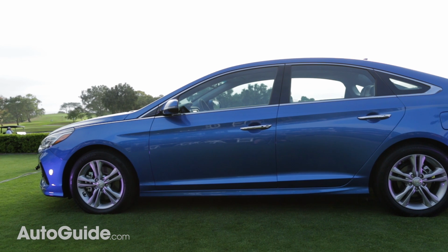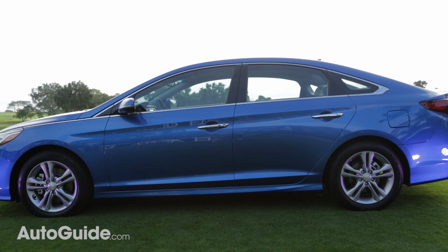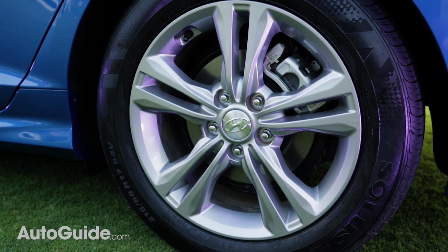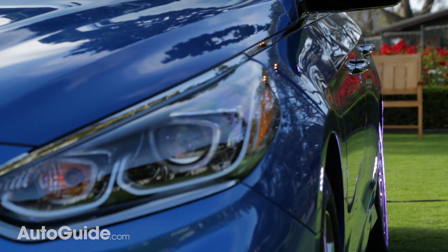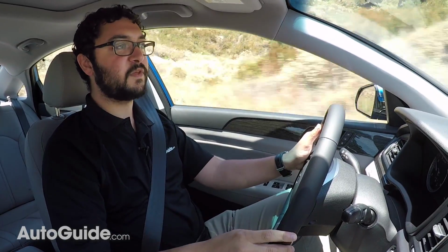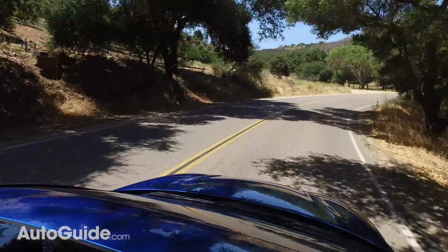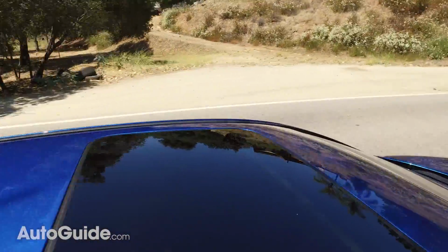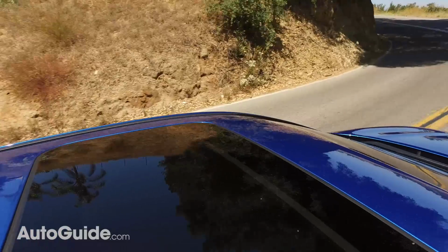The car can also be equipped with a wide variety of wheels, ranging in size from 16 to 18 inches, depending on the trim level. You can also get those gorgeous LED headlights on a wider variety of trim levels. One loss is the panoramic sunroof, which Hyundai has replaced with a conventional unit. As a result, the car is a tiny bit lighter and should improve real-world fuel economy.